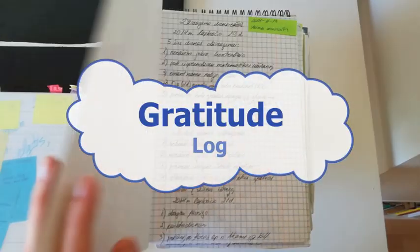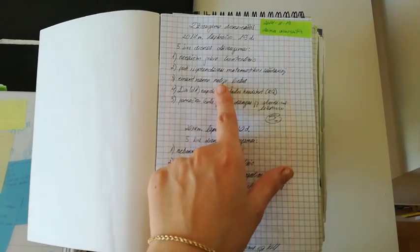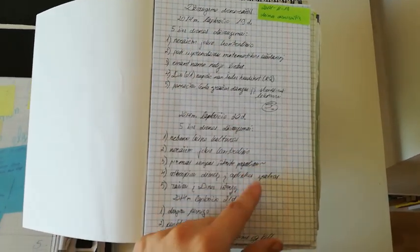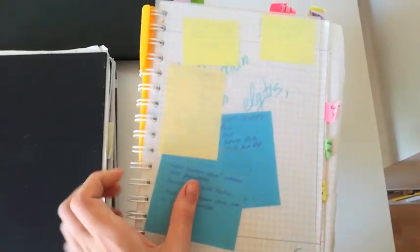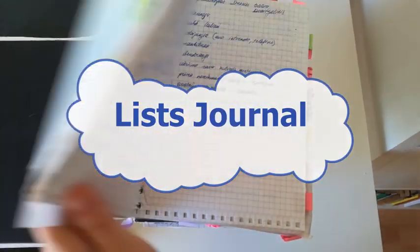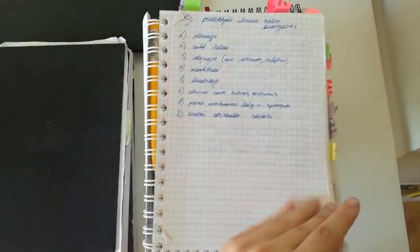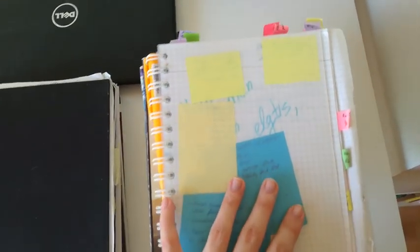One more journal idea is a gratitude log, that you log what makes you grateful and happy every day. Next is a journal of lists. Just lists and lists and lists, and yeah, that's just a list journal.